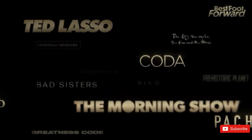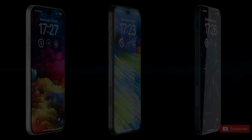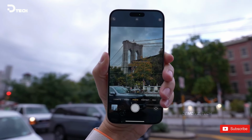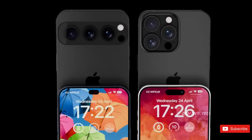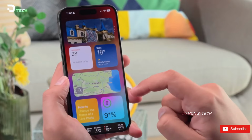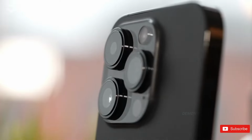Moving on to the Pro models, things are getting seriously impressive. It looks like all 3 rear cameras, the wide, ultra-wide, and telephoto, are getting upgraded to 48 megapixel sensors. Right now, only the wide and ultra-wide lenses have 48 megapixel sensors on the iPhone 16 Pro series, but the telephoto lens is getting bumped up too. This means clearer, sharper zoomed-in shots, and better all-around image quality. For anyone who's into photography, this is a pretty big deal.